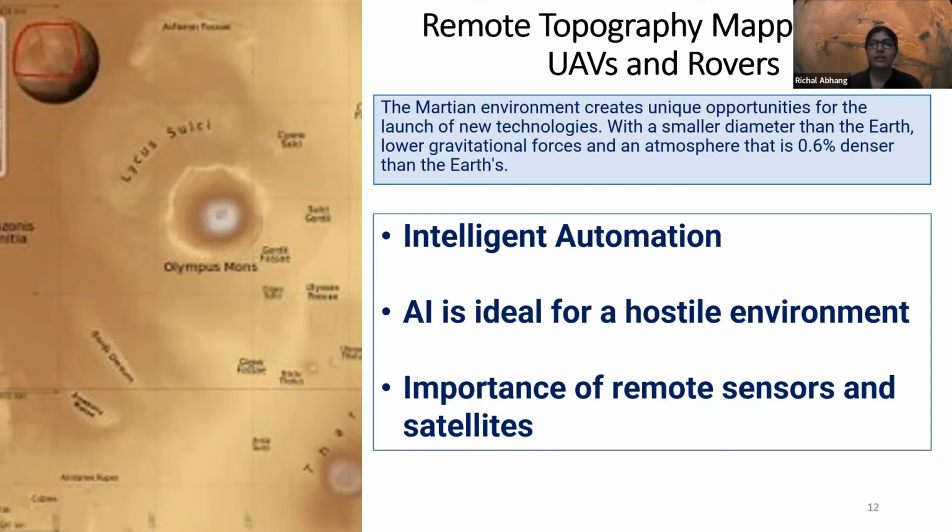You don't have to go there. It can take its decisions autonomously and give the desired results which we want. Also, we can't neglect the importance of remote sensors and satellites. Sensors are also of utmost importance because not everything could be captured through imagery and thermal analysis, but also remote sensors give us an idea what lies beneath the surface of Mars.